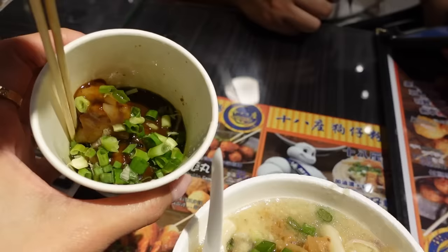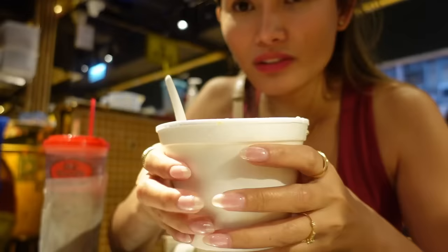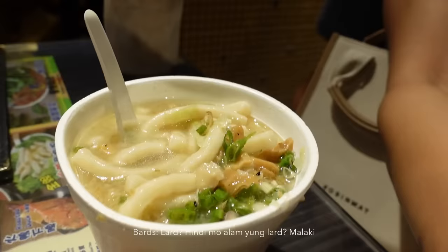This one is fish dumpling. So ito yung order namin ni Barbs. Let's go, let's go. So ang tawag dito is extra crispy lard. Lard? Malaki. Har-har. Nag-joke po yung Renz Bernard. Ang lard is malaki daw. Small, medium, small, medium lard.